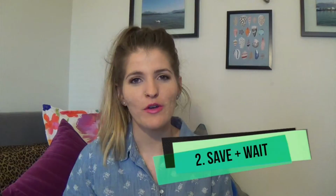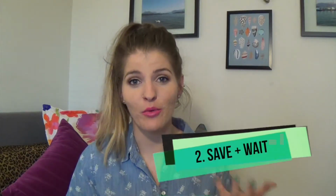My second tip for beauty on a budget is to save up for those higher end products that you're wanting to try, because they can be such a blow to your wallet whenever you buy one of them. And you're like, oh my gosh, I can't believe I just spent $30 on a lipstick or whatever it is that you bought.